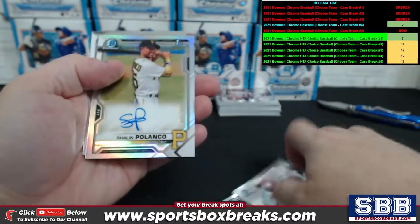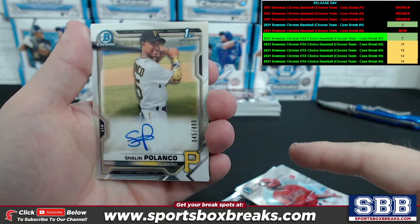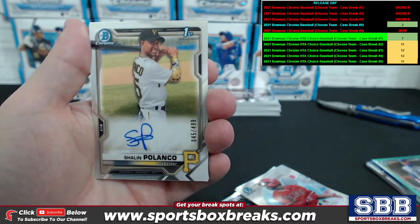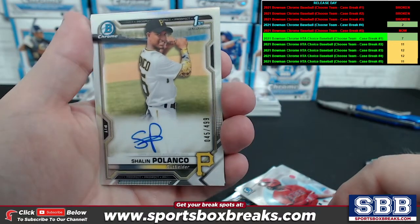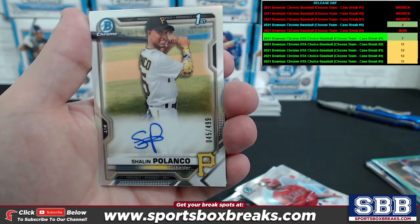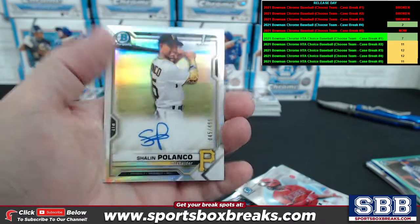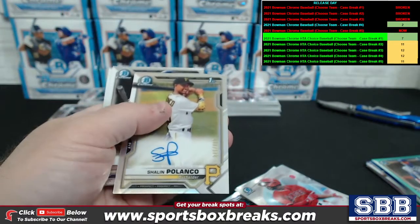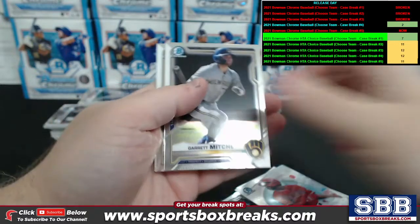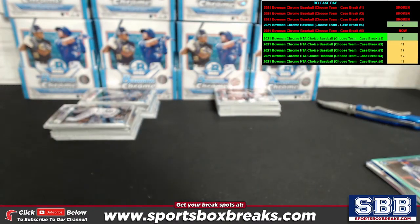And that's two autos. So some of these boxes, in the first case, I had a two auto box. In the third case, I had a two auto box. Now this is also a two auto box. Polanco /499, refractor auto for Pittsburgh. First Bowman, so there we go. Pittsburgh, going to Mike DL. So two auto box right there.